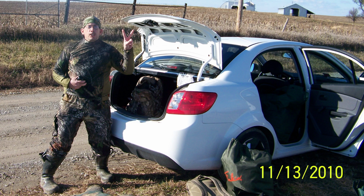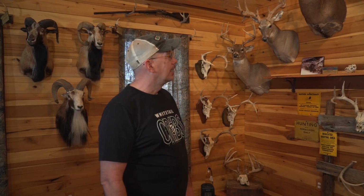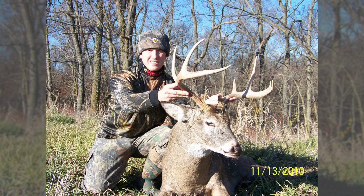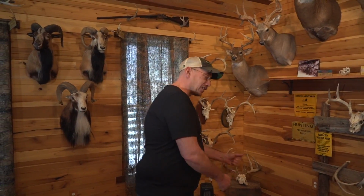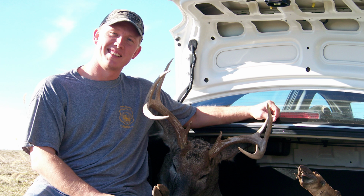So the next day, we get this little Kia Rio to hunt in. I go drop my buddy off. The very next day, he shoots his deer. And so we're like, what do we do? We have no idea what to do. I'm like, I got insurance. Let's shove this thing in a trunk. So I drive his car out to this cornfield. And man, we get this deer up in this trunk of this car. And it was bad. We couldn't get the trunk closed. Its feet are hanging out. The head's hanging out.